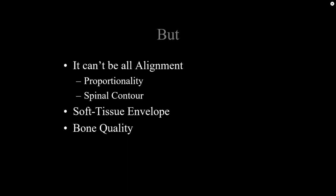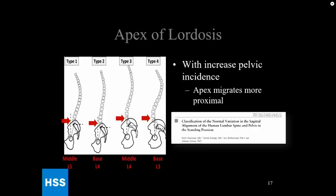But I do want to say that it's not all about just the number of alignment parameters, but it's also as we're understanding alignment more and more, and I do believe that 10 years from now, I'll be up here giving a different type of talk with an additional theory and concept, but we also have to pay attention to proportionality as well as spinal contour. And of course, everything that comes with age is also the soft tissue envelope, frailty, as well as bone quality.